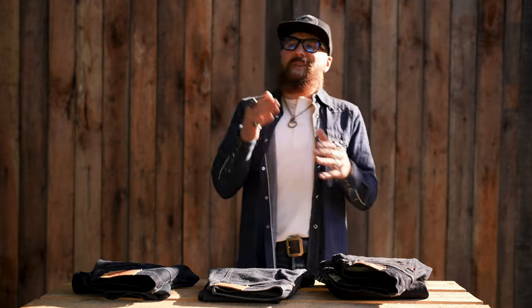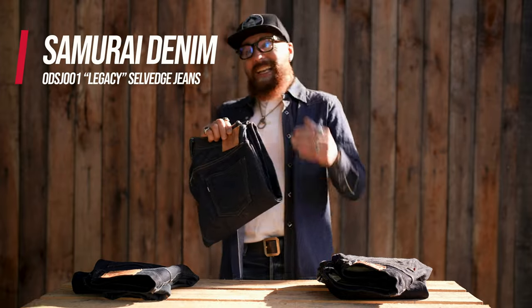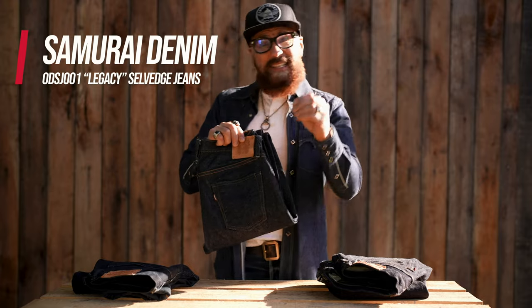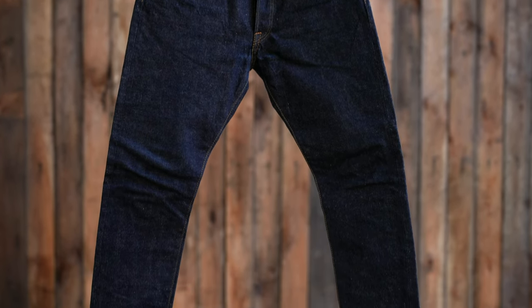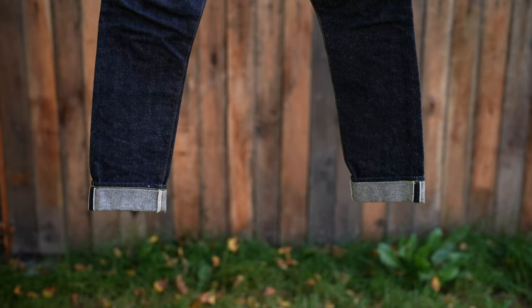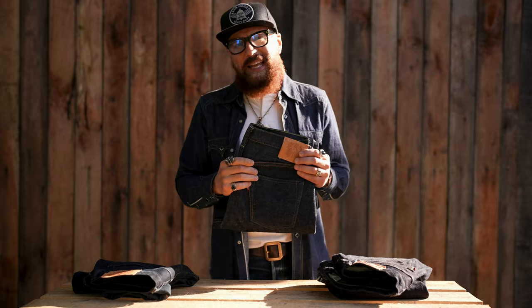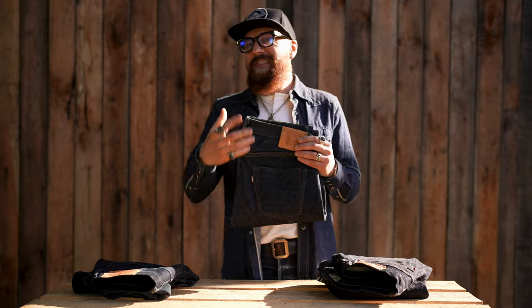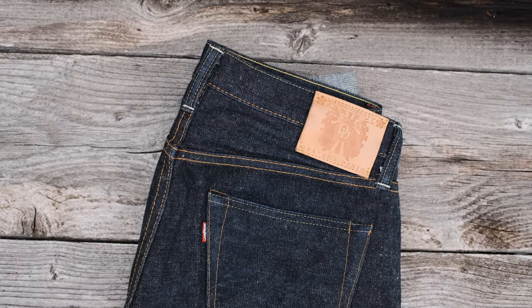My second brand in this category needs no introduction. Samurai Denim, founded in 1998, produces some of the most beautiful, some of the most textured, some of the heaviest Japanese denim fabric. One of the main differences that sets them apart from other brands that produce 25 ounce denim is that their 25 ounce denim is not only heavy, but also textured at the same time. Now in my hand, I'm holding the Samurai Okayama Special Edition.